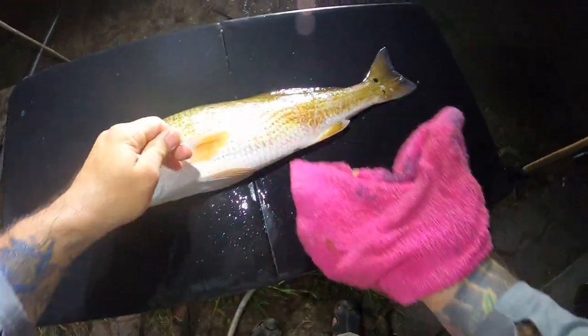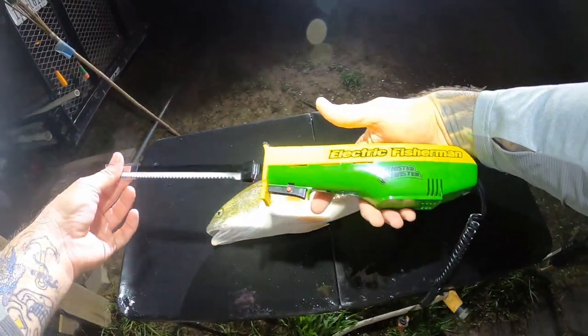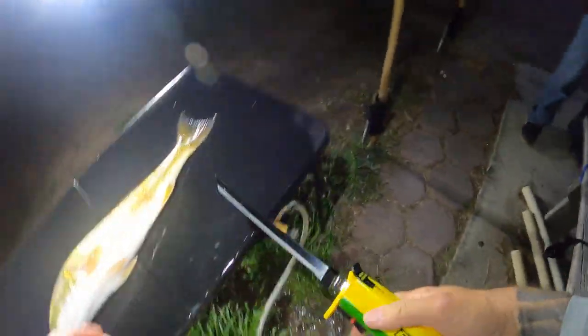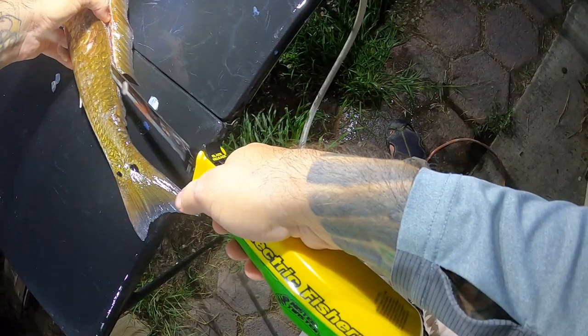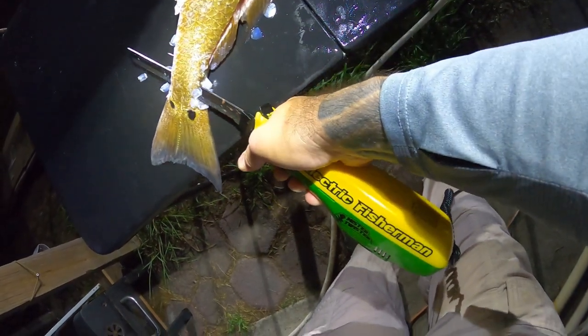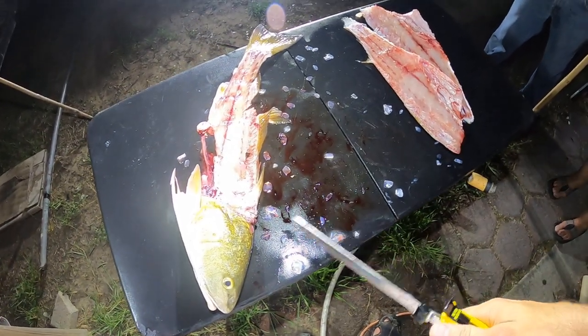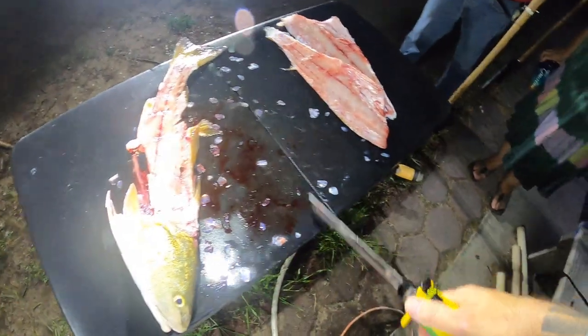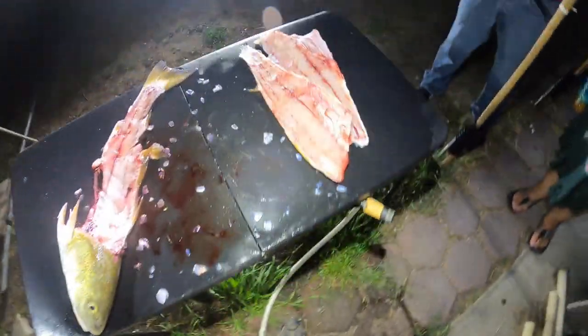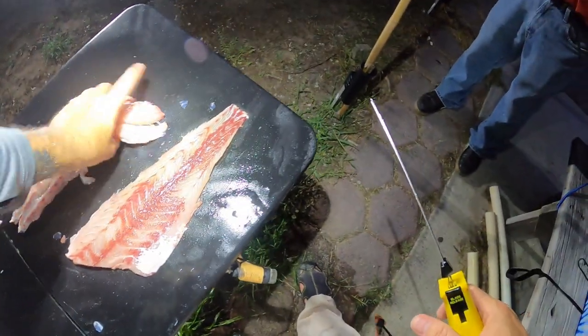So, usually I descale them, take out the guts, put the whole thing on the barbecue pit or in an oven. But my dad wants me to learn how to fillet these things, so he got this thing. I don't know. Never used one of these. We'll see. And there's your two fillets. So I'm gonna clean those up. Once I'm cleaned up, we will show you the cooking part. So I'm gonna use a regular fillet knife to do this part. We'll see. So there you go. There's your two red fillets.